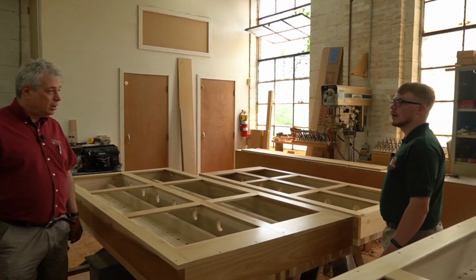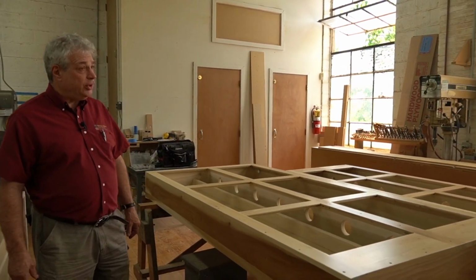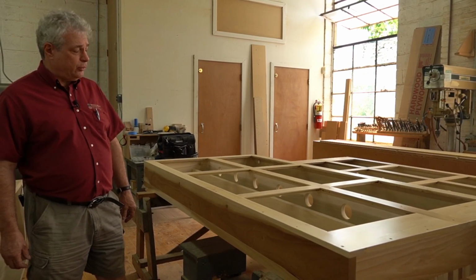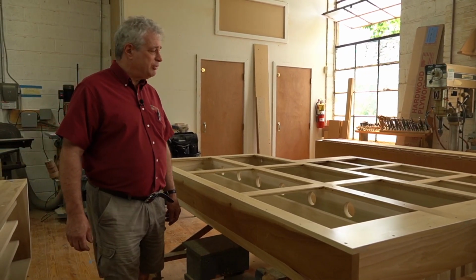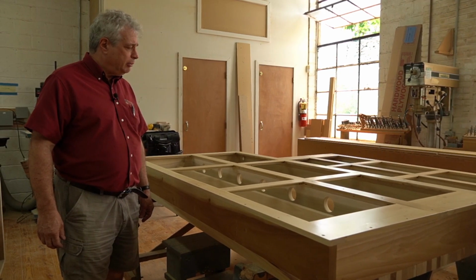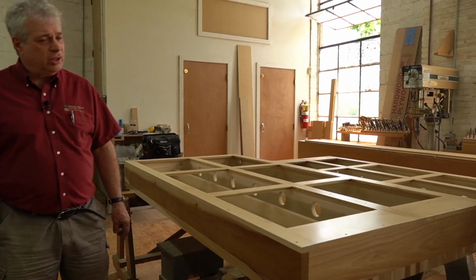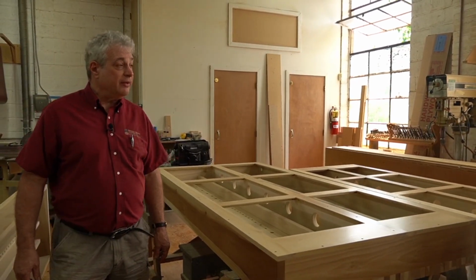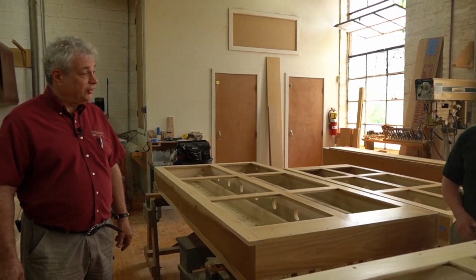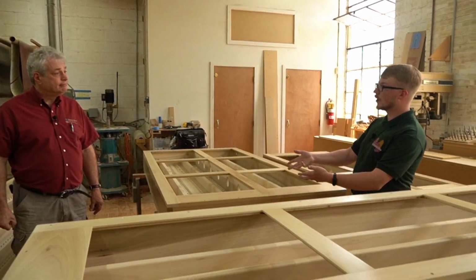How big is that organ? That organ is going to be 24 stops. Yes. So it's a great, swell, and choir, and part of the great is enclosed with the choir. And we're reusing pipe work from their previous instrument in this case. Got it. So I guess you guys went and picked that stuff up.